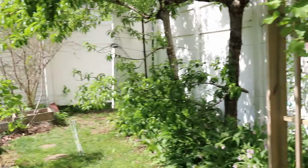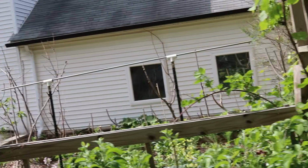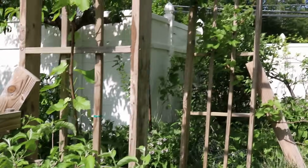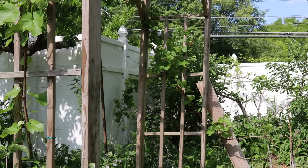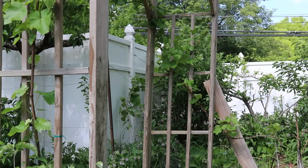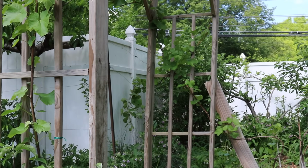And you know what else is nice? It hides them from the birds. It hides them from any insects. The birds don't see them, and then they're allowed to really sweeten up on the vines. You can even just let them go and they turn into raisins on the vine.